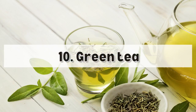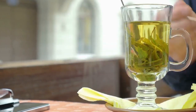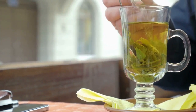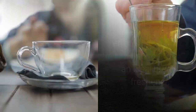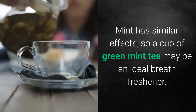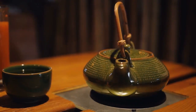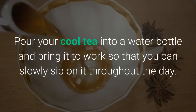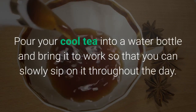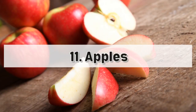Number 10. Green tea. Green tea is an effective home remedy for bad breath. Research shows that green tea has disinfectant and deodorizing properties that can temporarily freshen the breath. Mint has similar effects, so a cup of green mint tea may be an ideal breath freshener. Brew 2 cups of tea before going to bed and refrigerate it overnight. Pour your cool tea into a water bottle and bring it to work so you can slowly sip on it throughout the day.